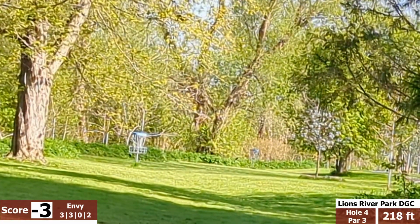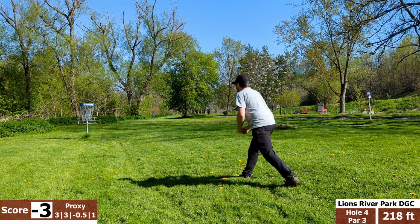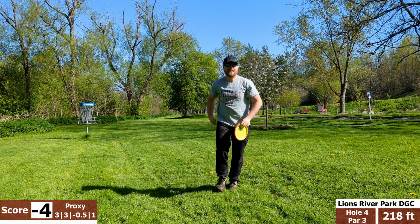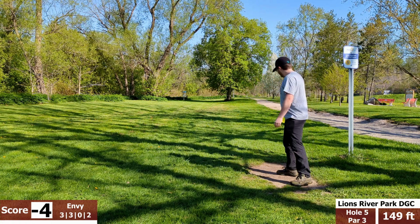Might be a bit short, we'll see. Yeah, I left it a touch short. It's just an edge of circle putt. Putting's back. Hole 5, mixing things up a bit. It's 149 feet, stock hyzer this time. So I'm just going to keep doing what's been working.